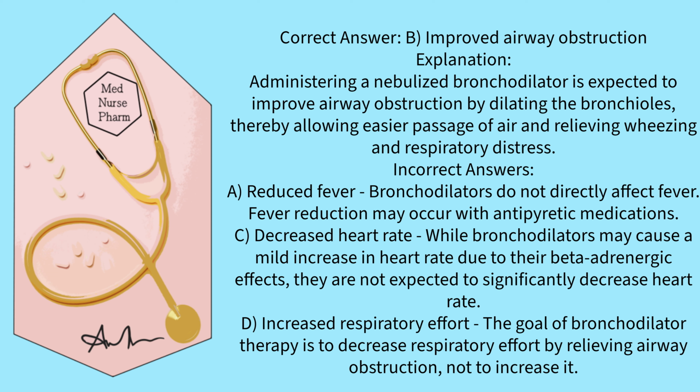Improved airway obstruction. Administering a nebulized bronchodilator is expected to improve airway obstruction by dilating the bronchioles, thereby allowing easier passage of air and relieving wheezing and respiratory distress.